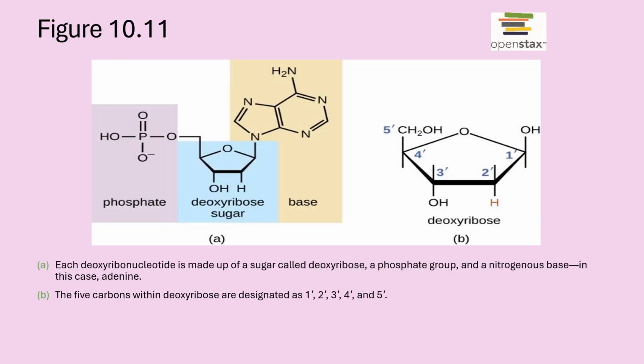So in this picture, it is showing the nucleotide, and that you've got the phosphate group, the sugar in the middle, and then the base on the other end. Deoxyribose is a 5-carbon sugar. 4 of those carbons are on the ring structure, and then 1 carbon is off of the ring structure.